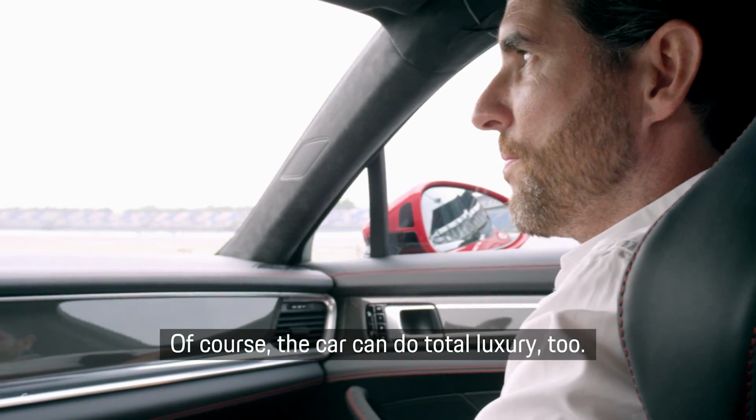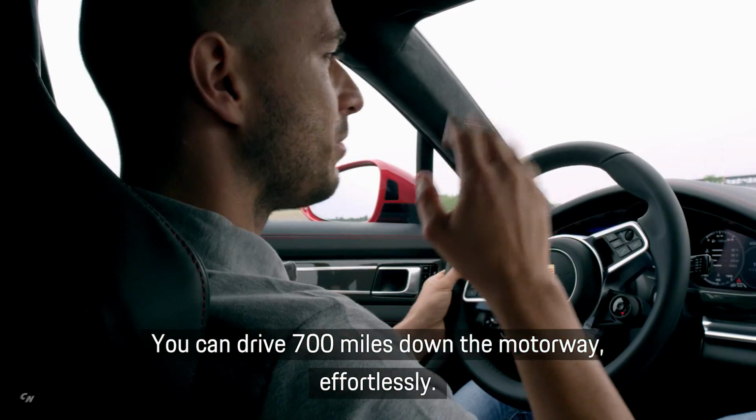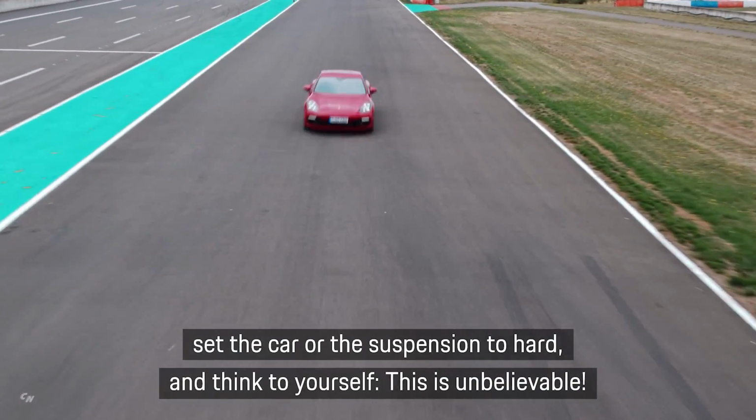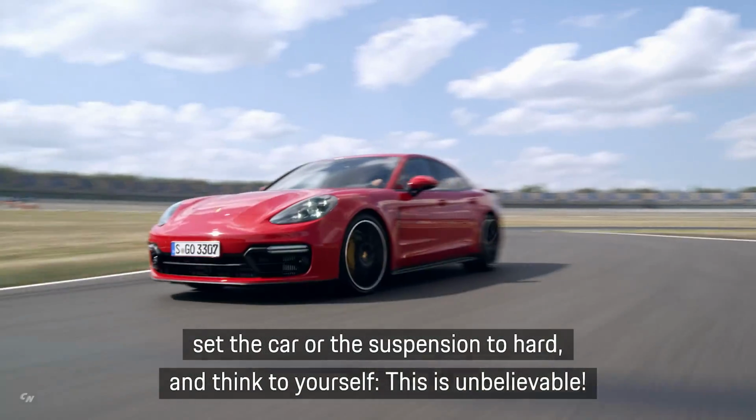Of course, the car can do total luxury too. You can drive 700 miles down the motorway effortlessly. And then you arrive at a racetrack like the one here, the Lausitzring. Set the car or the suspension to hard and think to yourself, this is unbelievable.